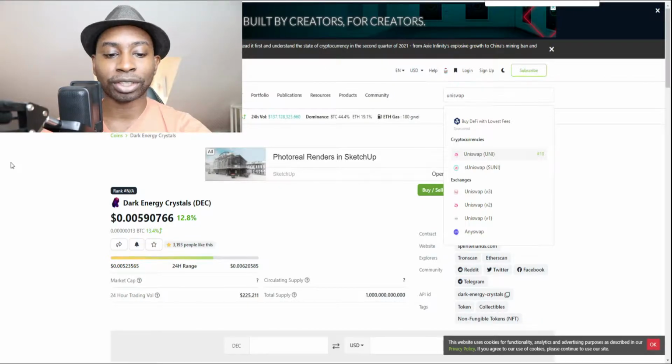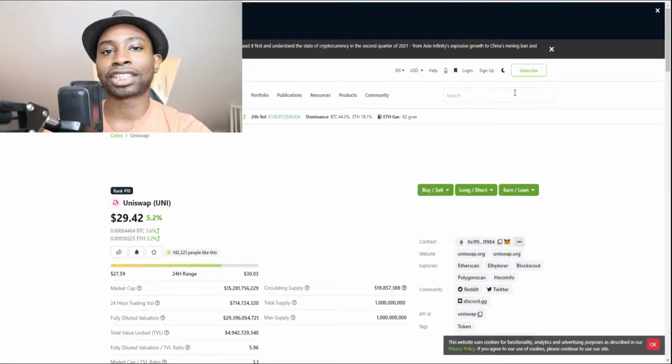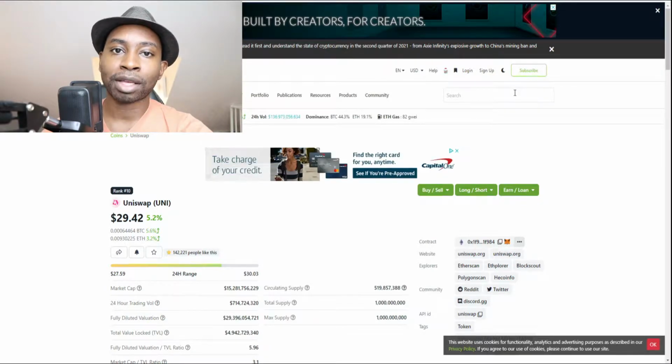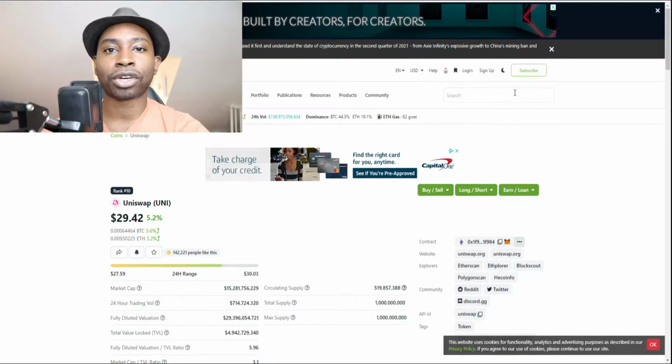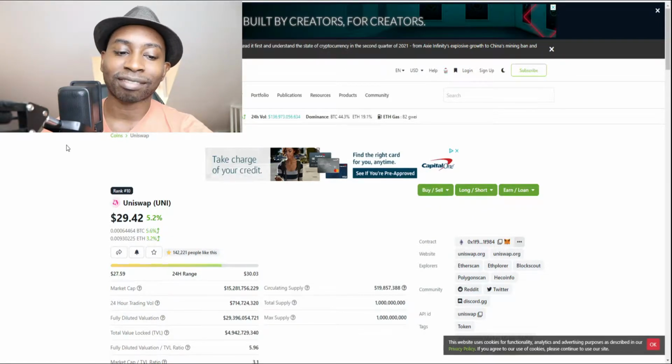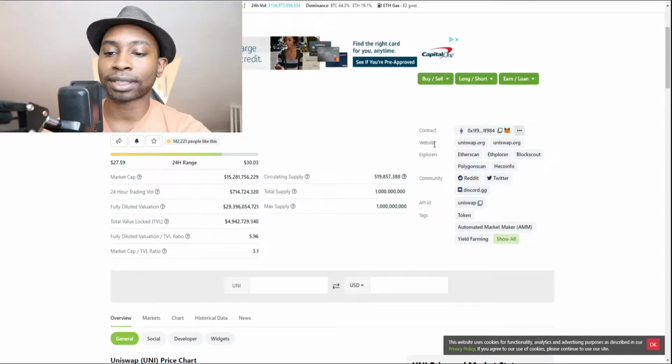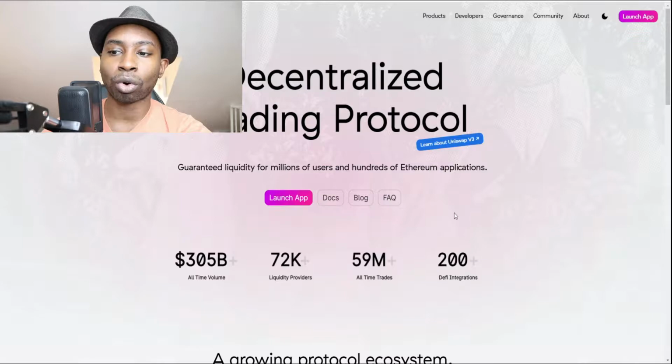So this is dark energy crystal. The first thing you're going to have to do is go to CoinGecko.com, that's G-E-C-K-O, and then you're going to go to Uniswap. Uniswap is an exchange you can use to swap the Ethereum you're putting onto your MetaMask for dark energy crystal. The reason I have you go to CoinGecko is because I don't want you getting hacked. So by going to Uniswap, you can go straight to the websites on the right side and click on uniswap.org.